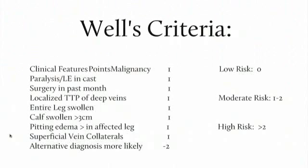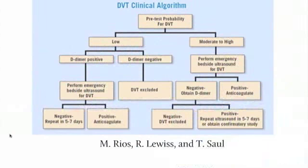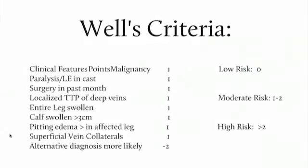Really? We have to get into this? No, you're right. We don't have to. Let's actually just skip that and talk about the clinical algorithm. I think some people would say you have to talk about the Wells criteria because you have to do a pretest probability for these patients, but I say whatever.